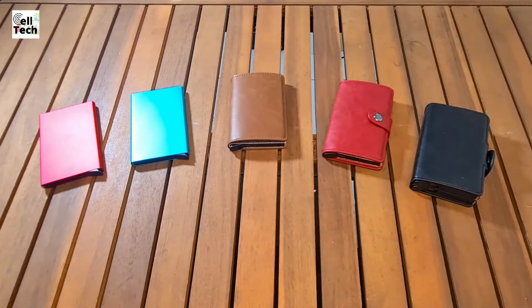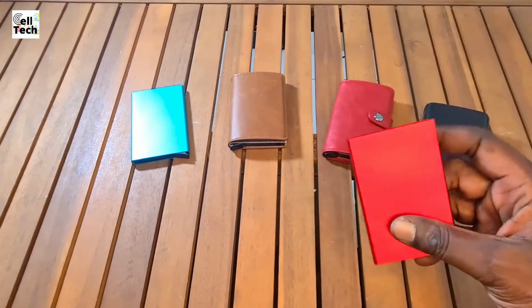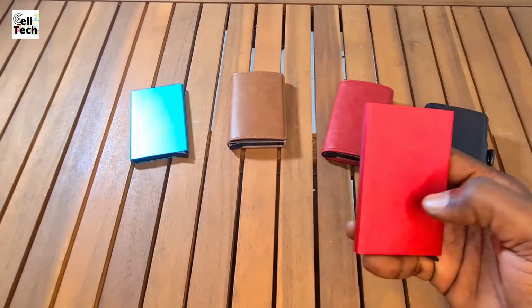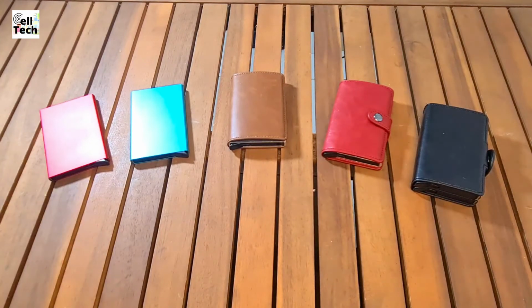These wallets, as I say, are to block hackers. The good thing is that radio waves are very easy to block and interrupt. And these wallets that you see here have the material to interfere with radio waves. As you could see, they are properly constructed and lightweight. The material they are made from is capable of interfering with radio waves. It will definitely block all electromagnetic fields and prevent communication between your cards and the RFID scanner.